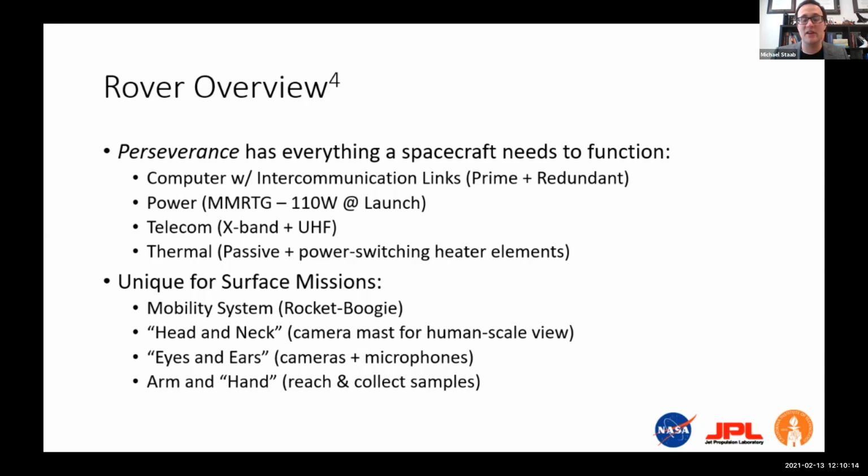For the majority of the data, because of how much we're generating, we use the orbiters instead because they have the bigger telecom packages, they have the bigger dishes, so they can do much higher data rate returns back to Earth than what the rover can do from the surface.